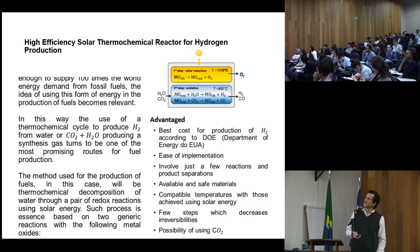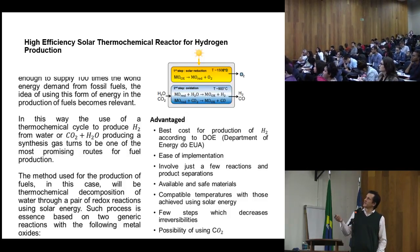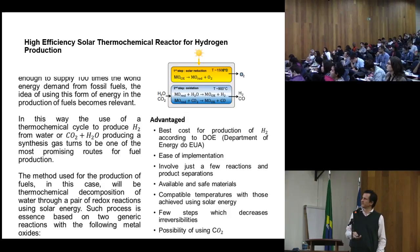This is a very nice project, and it is, as the DOE, Department of Energy, says, one of the futures of hydrogen production. They have the chance to have a lower price. They use the sun for hot energy for all these reactions.